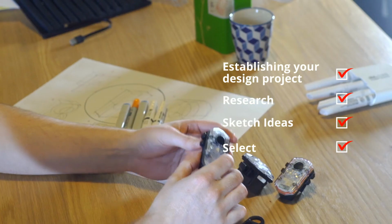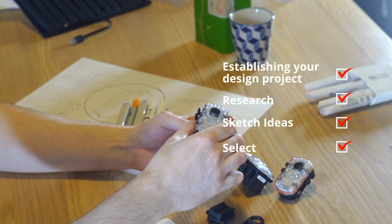Just to recap what we've just carried out as part of the design process. In the first instance, we sat down and talked about the problems and the parameters. This was effectively establishing the design project. In the second stage, we looked at primary and secondary research. From here, we moved from the research phase into sketching and recording, and in the fourth phase, we moved it forward into selecting. So now our product has gone through the whole process.